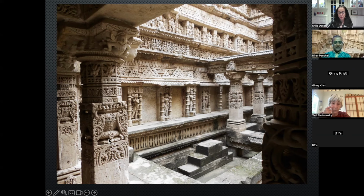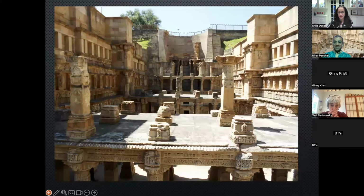I mean, each pillar is carved differently. Each one is unique. I forget the number of pillars, I think 600 pillars or something. And then it was buttressed by these platforms, which also served as a resting place. It was a caravanserai.